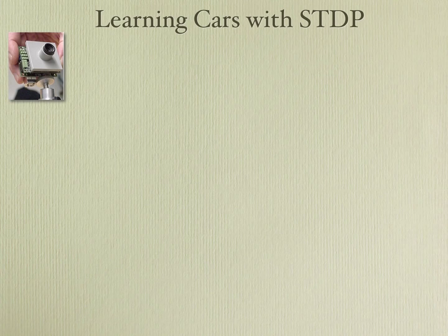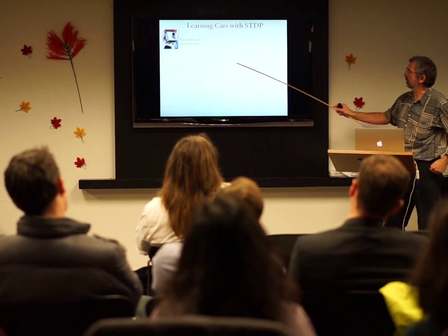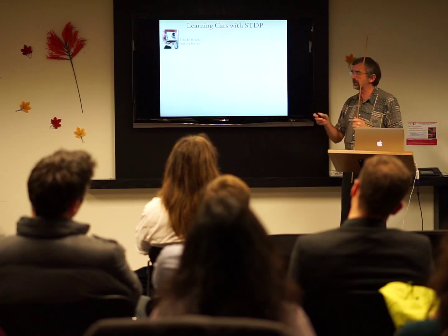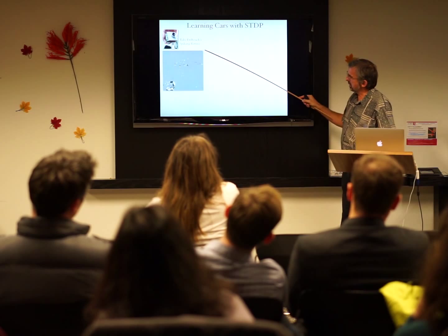With my student Olivia Beachley, we did another thing with continuous inputs. This was using Toby Delbruck's spiking retina. Toby Delbruck in Zurich designed this chip. It's a webcam, but instead of sending images, it sends spikes. And this is actually the output of this retina. It's 128 by 128 pixels.